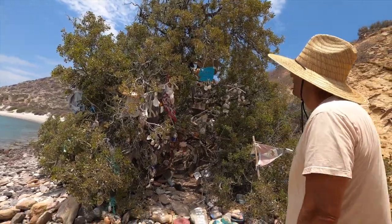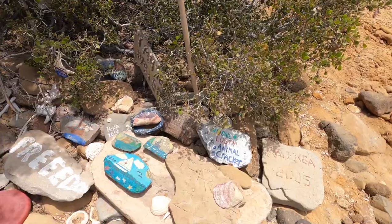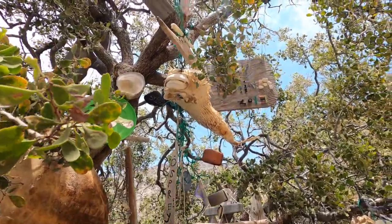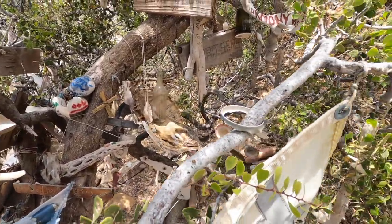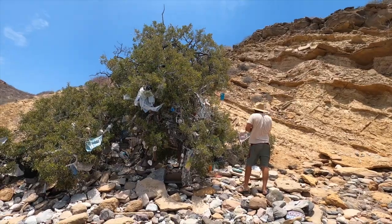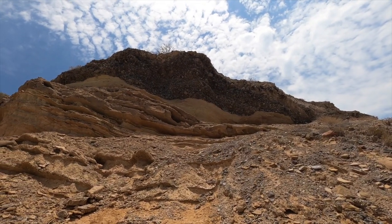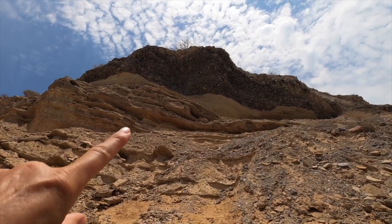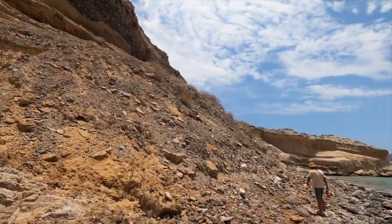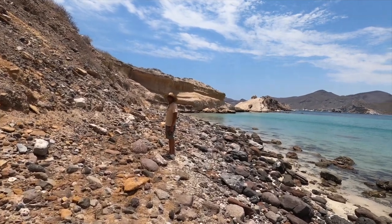This is awesome. Everyone leaves a little something. Put something in here. I don't even know how there's a house up there. That's like an overhang. I don't even know how far that overhangs. That is mildly horrifying. Seems like an ill-advised place to build a house.